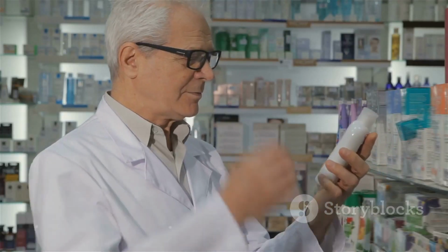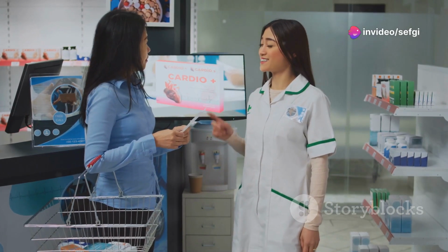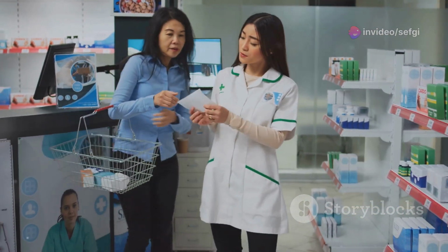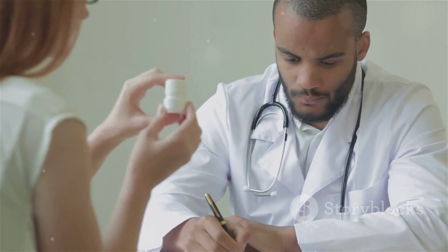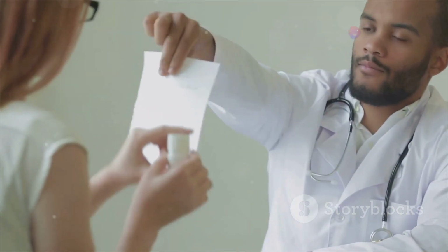Imagine yourself in the shoes of a pharmacist, struggling to decipher a doctor's handwriting while dispensing medication. Or picture a patient confused about their dosage instructions because they can't read the prescription. These scenarios, unfortunately, are not uncommon and highlight the potential dangers of illegible handwriting in healthcare.